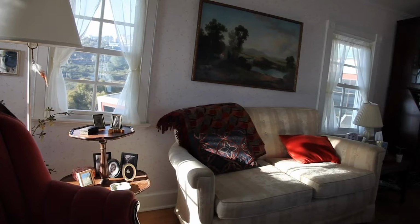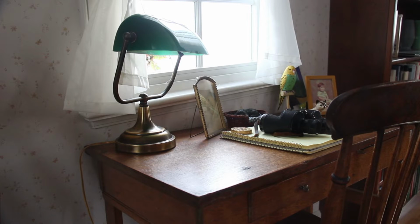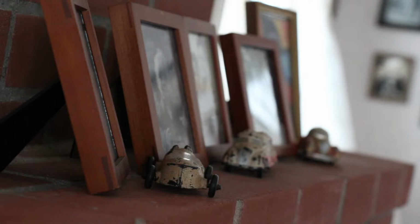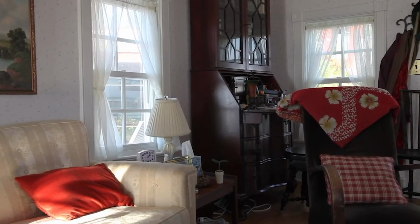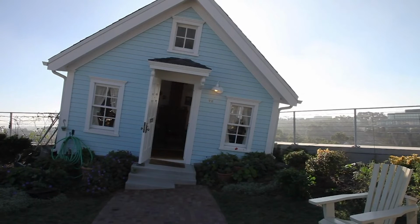There are comfortable couches and chairs. Everything's scaled down. We found smallish things in thrift shops and around. Some of it is genuine antique and some of it is not. But it's a mix, like all homes, of various household items, including family photographs, including a television which works. There are clocks that have the correct time. There are lights that come on at night. It does appear that somebody is living there.